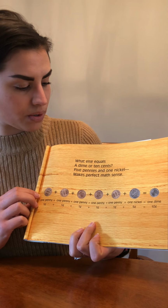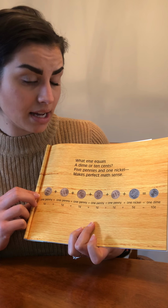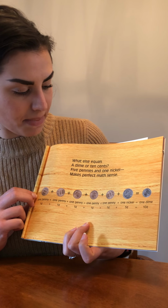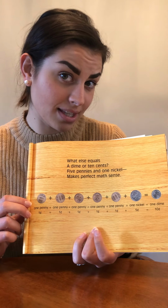What else equals a dime or 10 cents? 5 pennies and 1 nickel. Makes perfect math sense. Okay, so now it says we need 5 pennies and 1 nickel, and that should make 10 cents. So let's count 5 pennies. Here we go. 1, 2, 3, 4, 5. Okay, there's our 5 pennies, and then we need 1 nickel.